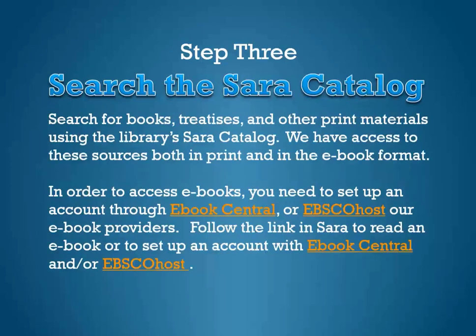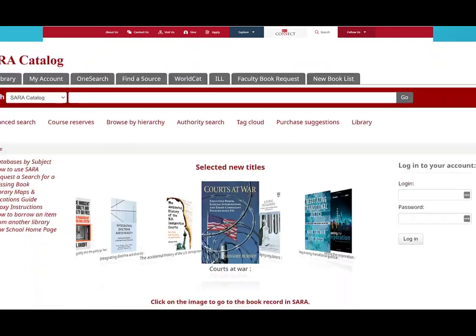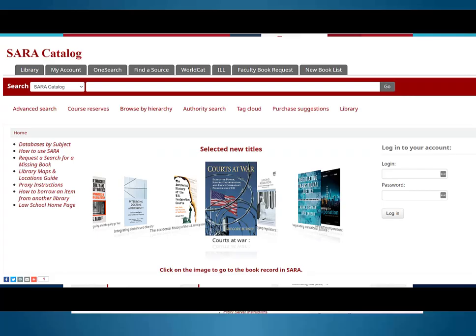Step 3 is to search for sources like books and treatises in the library's SARA catalog. You can get to SARA right from the library homepage. Note that we have access to these kind of resources both in print and the ebook format. When you want to access an ebook, just click on the link. You can see what it looks like here. The first time you access an ebook, you'll have to set up an account, but you can easily do that with your Brooklyn Law email address. Okay, so that's how you would use the SARA catalog to complete a site check.